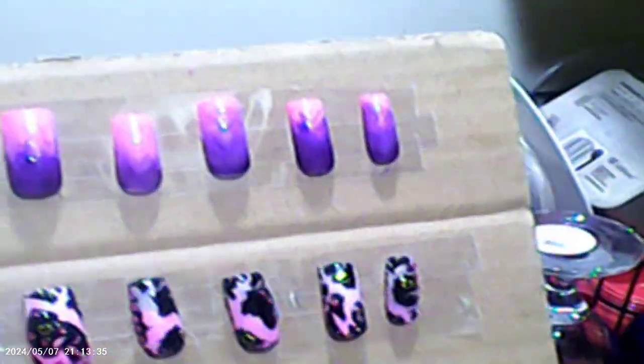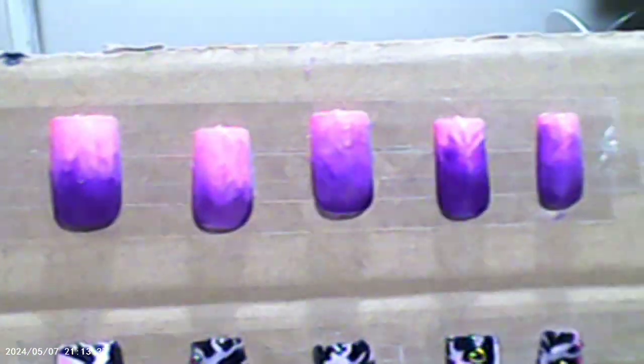So anyway, let's come over here and look at the fingernails real quickly. Oh my goodness, I've been working my butt off. Let's put them underneath the light. So these are our Grateful Dead set. Here's the other side. There we go. That's the Grateful Dead set, and there's the other side.